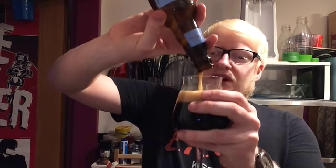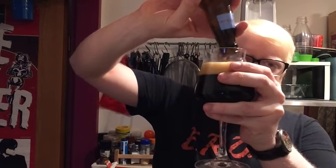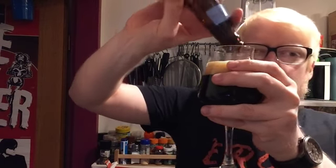Anyway, let's see what happens when we bulk it all up and pour it in. Don't think it'll change the flavour too much. It does smell nice though, it really does. Yeah, the beer just disperses a little bit too quickly. I'd like my mouth to be a little bit sticky, almost like I've had molasses in my mouth or something like that.